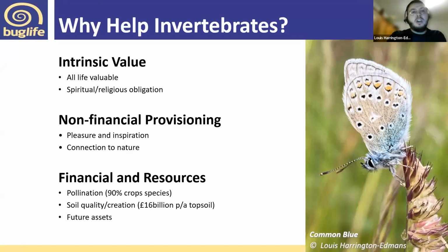But what's the point? Why are we all here? Why should we help invertebrates? So I think there's an argument that I hope you share with me, which is that all life is valuable and has a right to protection and space on this planet that we share it with. And this is something that's reflected in a lot of spiritual and religious obligations, that it's our responsibility to look after life.